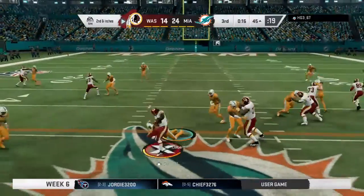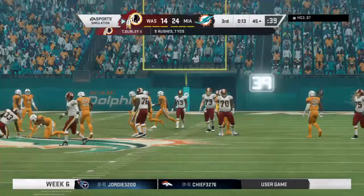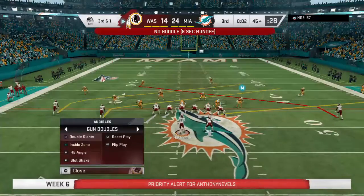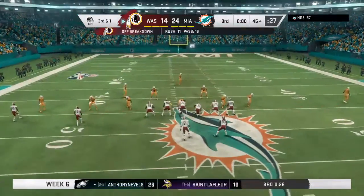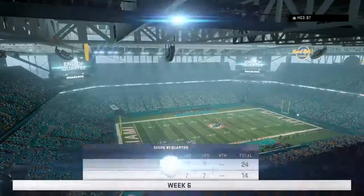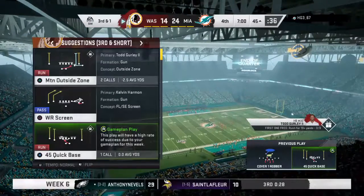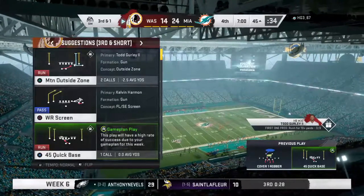Here's Gurley now out of the gun, and he's stopped immediately there. No gain on the play, and now they're faced with a 3rd and 1. So they'll get a little extra time to come up with their 3rd down play as we've played 3 quarters. This is the National Football League on EA Sports.